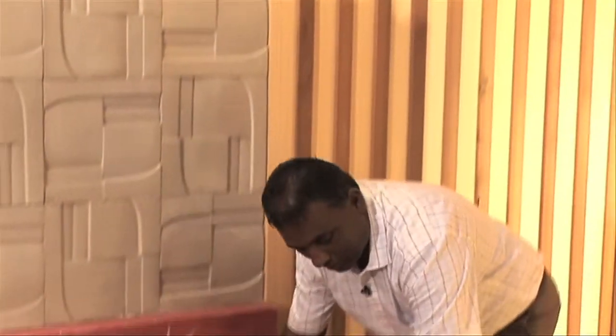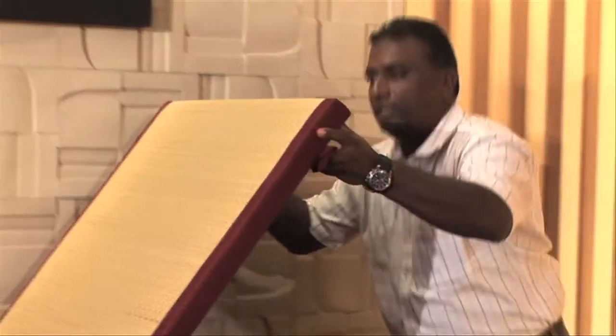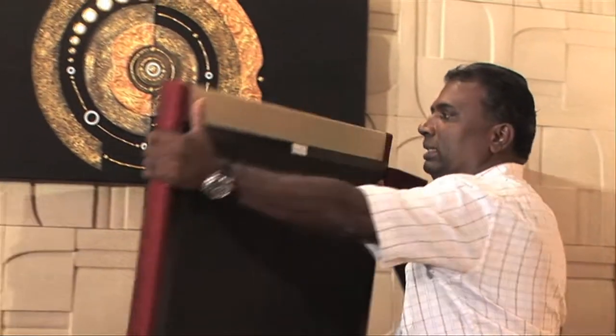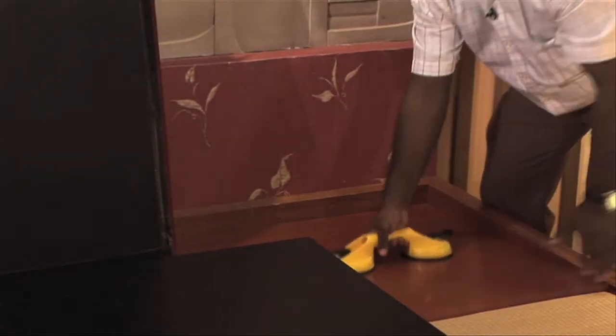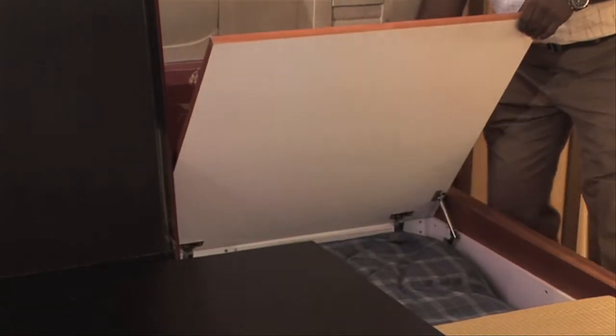Let me show you the hidden storage concept. If the two here, you can lift it up. And with the suction cup, because there's no handles over here, you can use it to lift up the doors. You can go all upright and this becomes the storage concept.